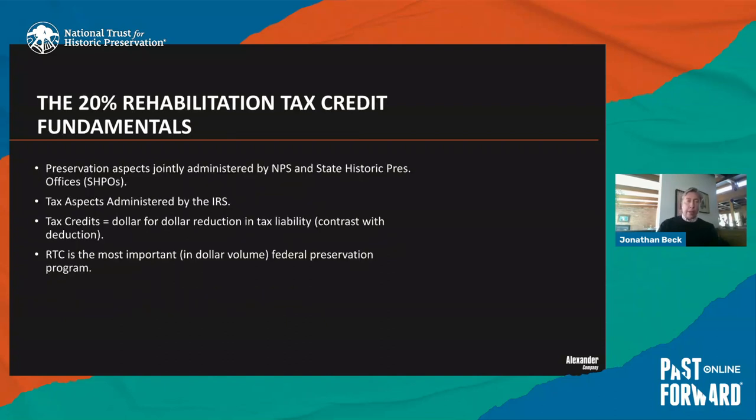The fundamentals of the 20% rehabilitation tax credit are that the projects are administered through the National Park Service and State Historic Preservation Offices for the design review. The tax aspects are administered by the Internal Revenue Service. A tax credit is a dollar-for-dollar reduction in tax liability. The rehabilitation tax credit has really been one of the most important federal preservation programs, so I just wanted to highlight that.